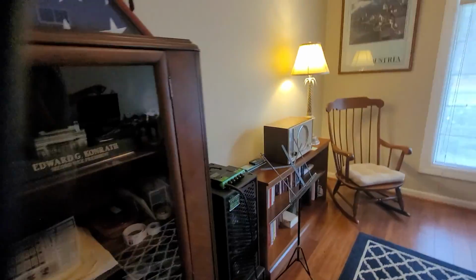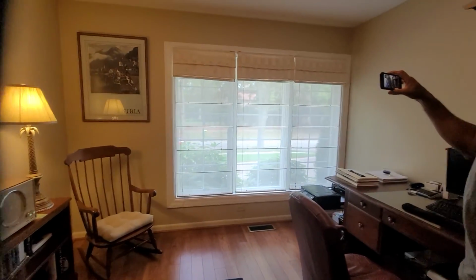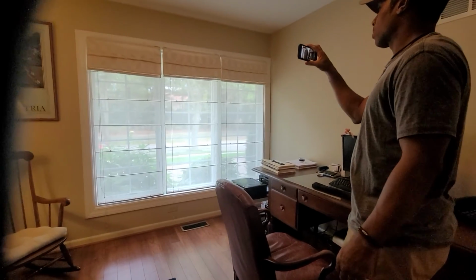And it has that wood laminate flooring. And the other bedroom has the carpet. And there's beautiful draperies as well, window treatments.